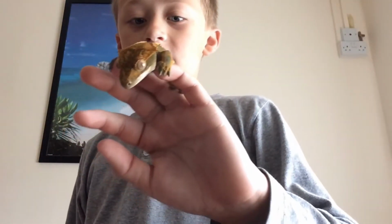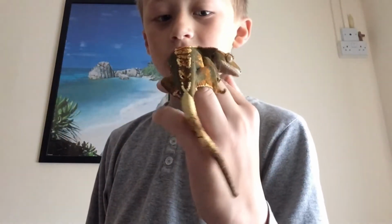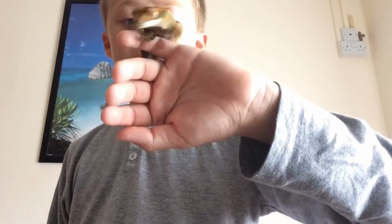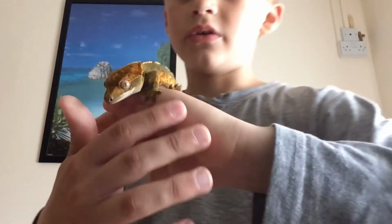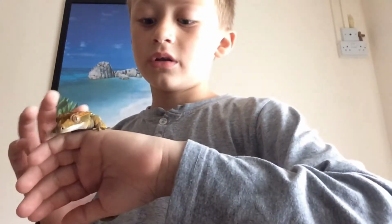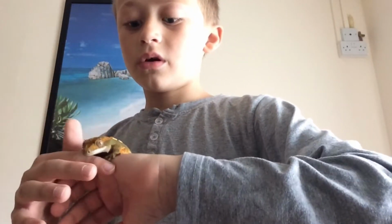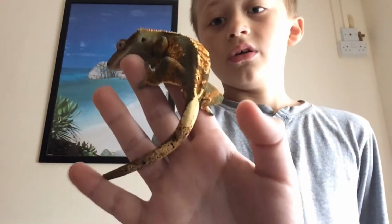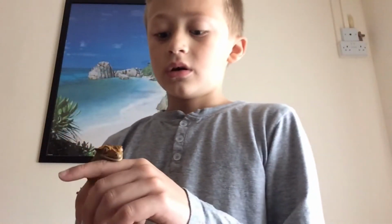Wait, what the heck? Just give me a second. Excuse me if something happens. So then, let's get Delta. Here she is. What's her pattern? She is black or green on the side, and yellow on top, and a little bit of orangey. She's a French.